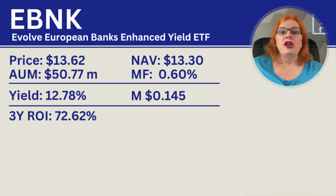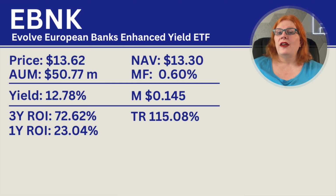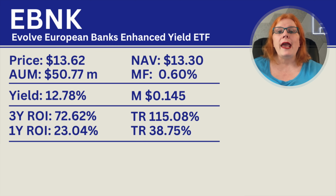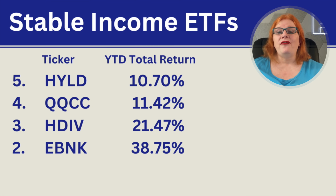Looking at their returns on that 3-year return on investment, that's coming in at 72.62%. Adding in the dividends, total return 115.08%. Holy banana bread. I like seeing them triple digits. On their 1-year return on investment, that's coming in at 23.04%. And after we factor in the dividends, total return 38.75%. That one's also not too shabby. Their 3-year annualized, and that looks good too, 29.08%. I'm a fan of geographical diversification, and this ETF is providing that while focusing on a sector that's historically one of the more stable and reliable for income.